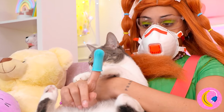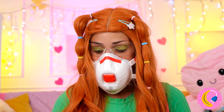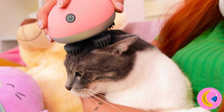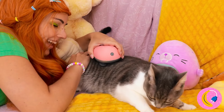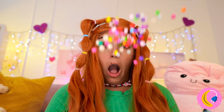Time for a little brushing. Now let's kick it up a notch. And massage those worries away. Pressure's never felt so good. Oh no, your bracelet!